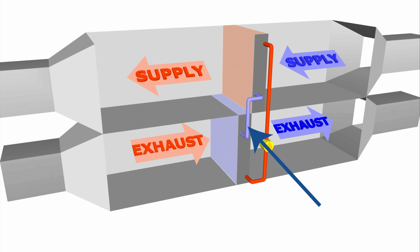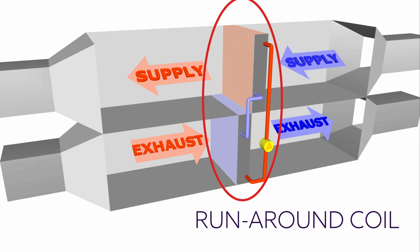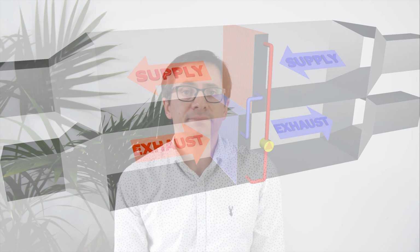If the supply and extract airflows are not running alongside each other, water can be used as an intermediary for transferring the heat. This system of pipes and heat exchangers that do this is often called a runaround coil. This can be more convenient, but it's generally less efficient than the other two options.